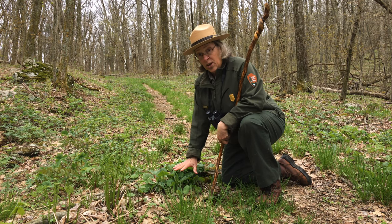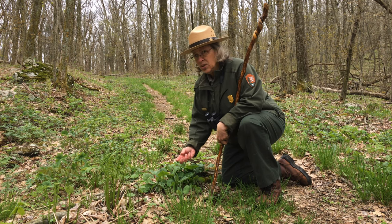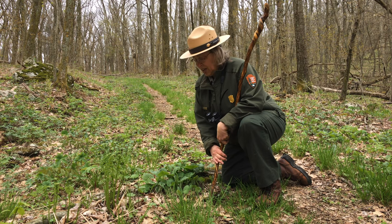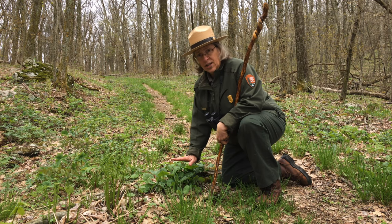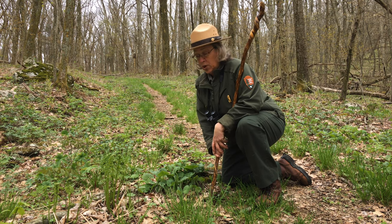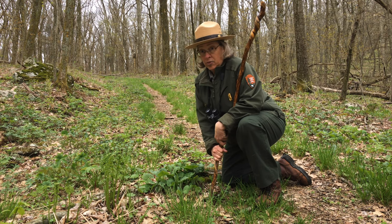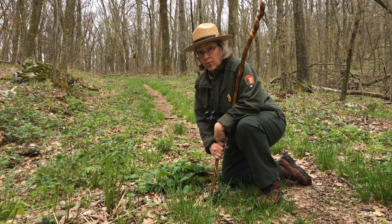Yes, wild ginger does have a root that has a kind of spicy flavor to it, but it's very mild, and it's not something that you want to go into the woods and dig up, especially, and this is a good time to bring up this point, in our national parks, all of our wildflowers are protected, so we don't want you to go in and dig up any of the plants for eating or for carting away to your gardens at home.